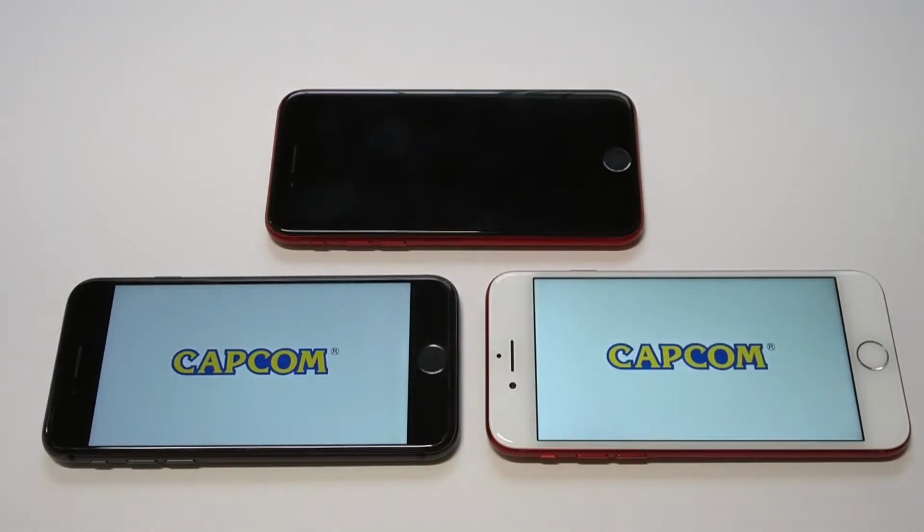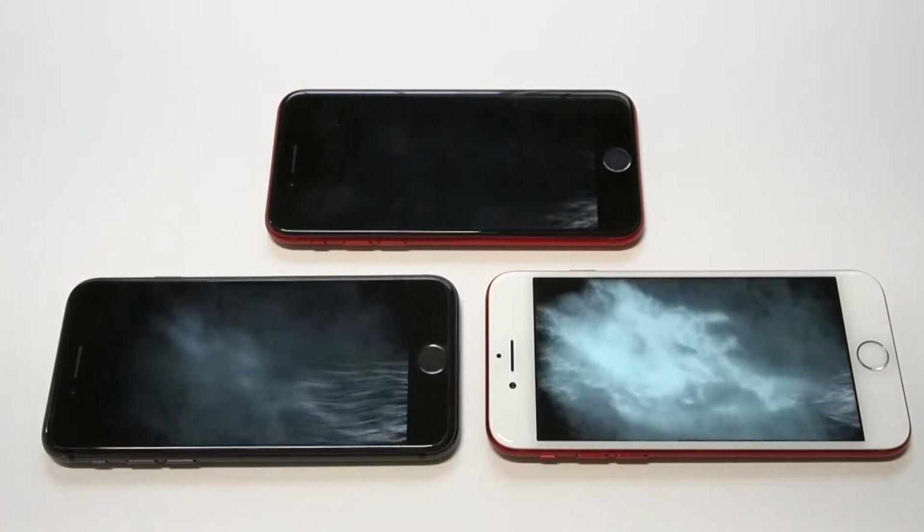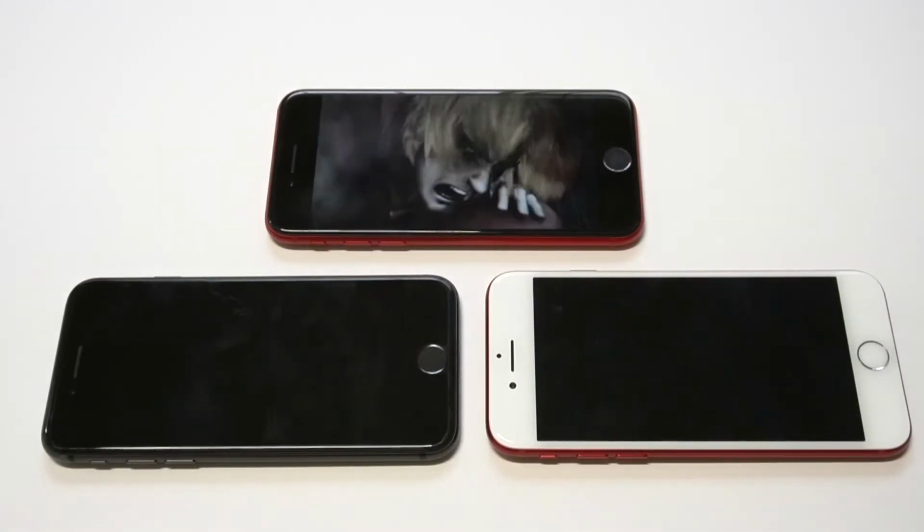Now I'm going to throw up some of this Street Fighter gameplay. Got to get some gaming going on each one of these phones. So we'll start with the SE 2, then we'll go to the iPhone 8, then the iPhone 7. This is also an awesome game, by the way, so check it out if you haven't. It's currently a paid game, but let's do it.